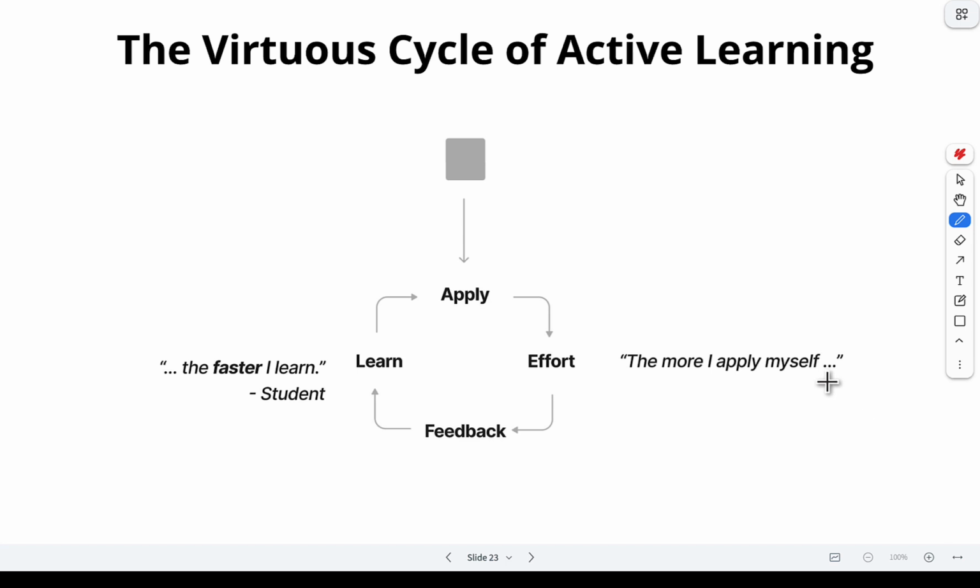The goal that you're trying to get for students is to realize the more I apply myself, the faster I learn. If I go into a gym and work out, looking at the weights doesn't make any difference. But if I work out, and I work out efficiently, I get the best results, which is really what the virtual class should be, an efficient workout for the mind that gets the best learning outcomes.